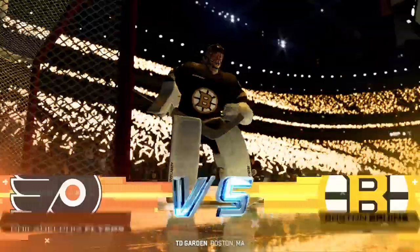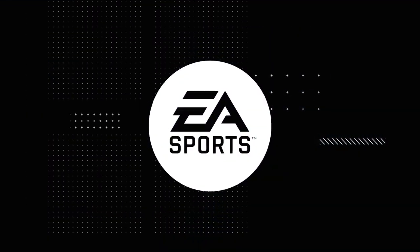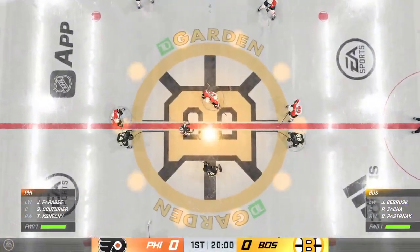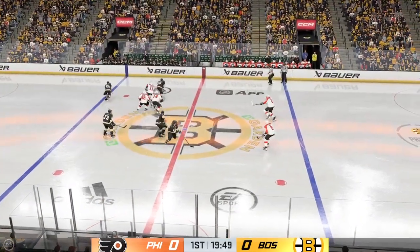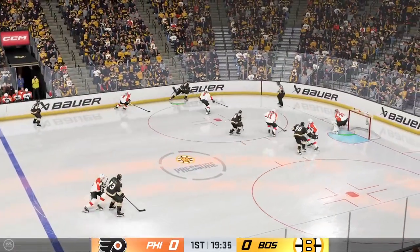Sports coverage continues. The Bruins ready to go here on the ice this evening. And we are about set to drop the puck tonight. The Bruins are going to start with the puck after taking the opening draw. Boston's got the puck against the half wall.